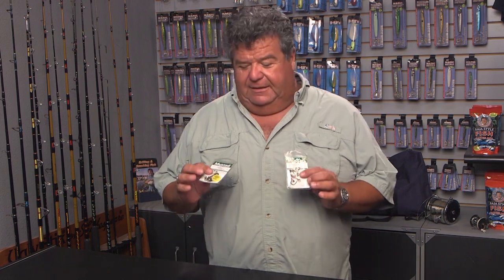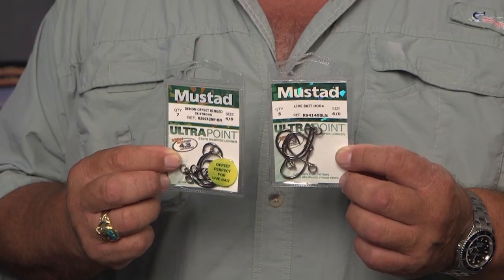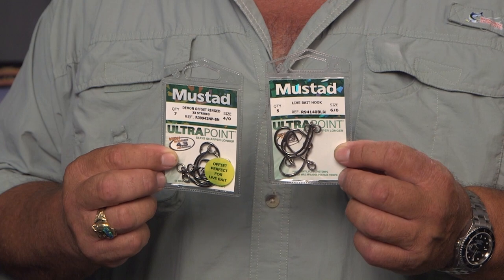Now normally with these larger baits, you'd think about using a size 4-0 or 5-0 hook. But today we're actually fishing smaller hooks, size 3-0s. Let me show you the hooks a little bit better. I have some bigger hooks here for you to see. And these are both made by Mustad. What I want to show you is they both have rings on them.